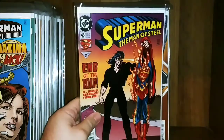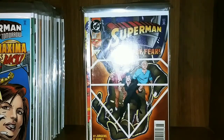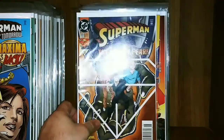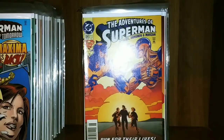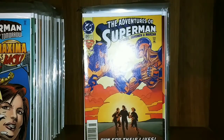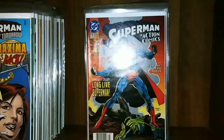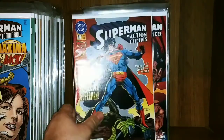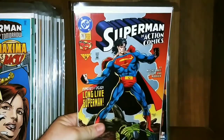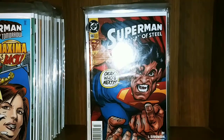We got Man of Steel 45. Got Superman 101, still part of that same Death of Clark Kent storyline. Same with this one, Adventures 524. Got Action Comics 711. And I believe that was the conclusion of the Death of Clark Kent story.